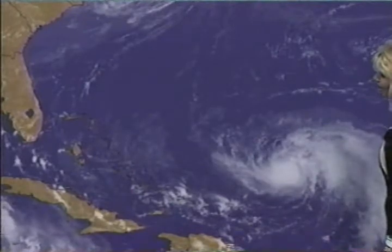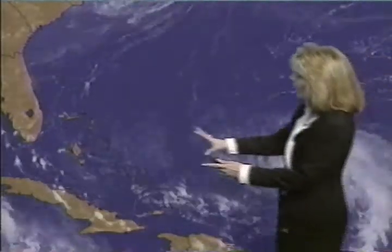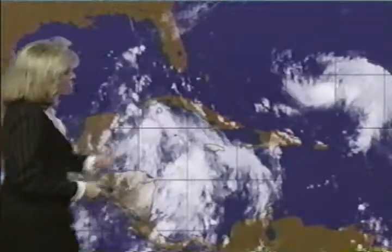It will be moving over into an area that is a little bit more favorable for further development. So that's why we're going to monitor it very closely. As of right now, it's not a threat to any of the islands. We do not have any kind of hurricane watches or warnings in effect in association with Danielle.